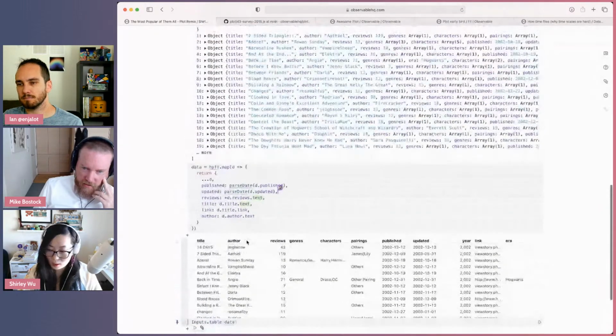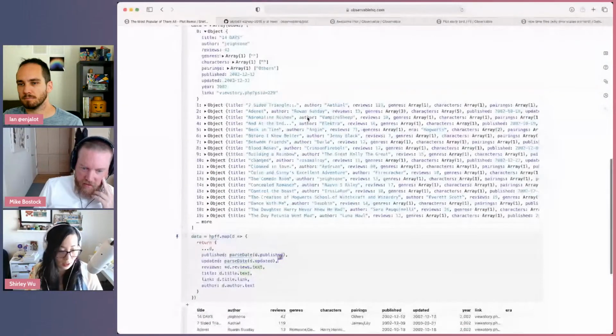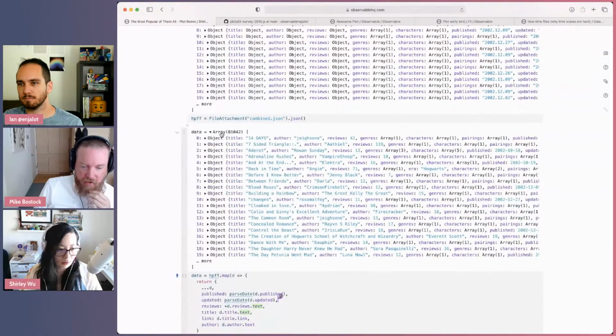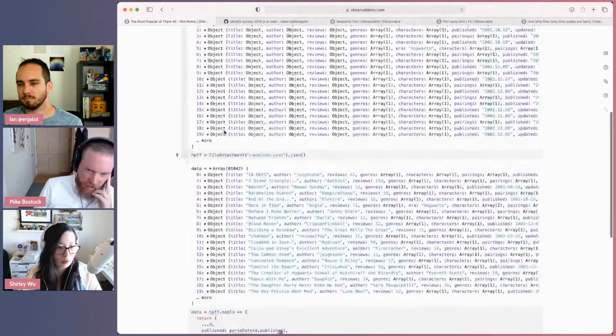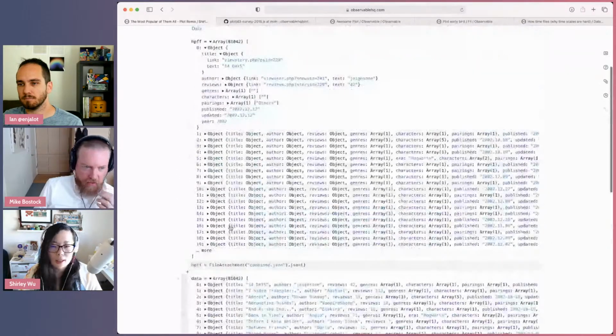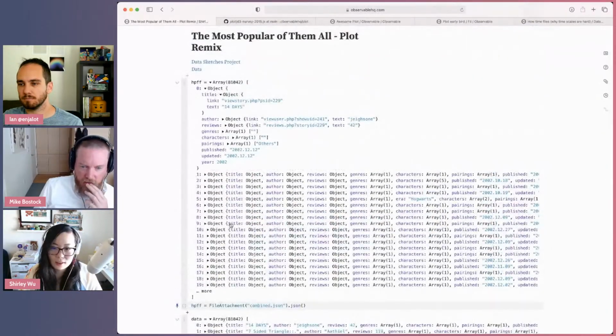So should we make that into the HPFF? Oh, I think it's fine to have two things. You could combine them into one cell, but as long as we remember to refer to data and not HPFF. Oh, yes. Fine. Yeah. What else?